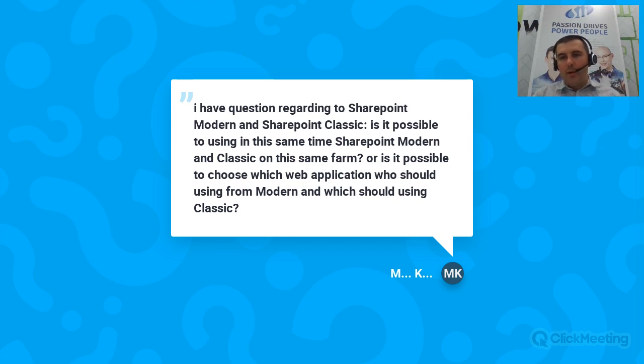If you were thinking about SharePoint Online, Office 365, you're making the decision about the mode of SharePoint at the site collection level. So you can create site collections that are modern. At the same time, you can have site collections which are classic. This is a really good question because in such an approach, you can mix the scenario.